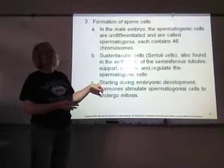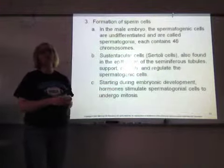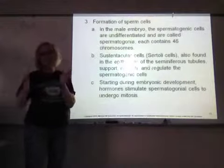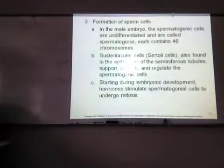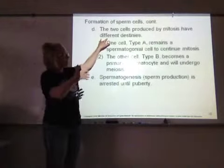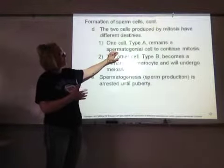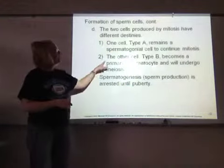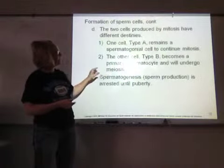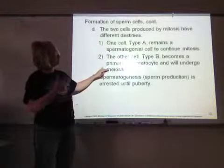During embryonic development, so before you're even born, hormones stimulate spermatogonial cells to undergo mitosis. So mitosis means they're going to simply divide, and I'm going to have an identical new cell that is the same. So the two cells that are produced, they're identical, but they have different destinies. They're going to do different things. So one cell, type A, remains a spermatogonial cell, and it continues to go through mitosis. The other, type B, will end up differentiating and changing, becoming a spermatocyte, and it will undergo meiosis. So type B cells are where you're going to actually produce your sperm.